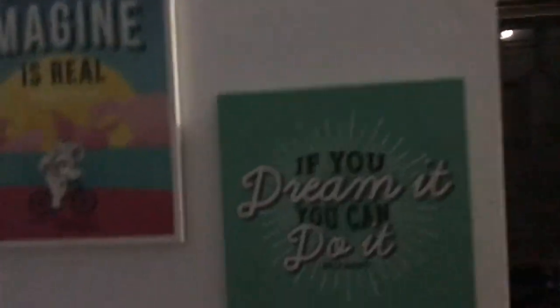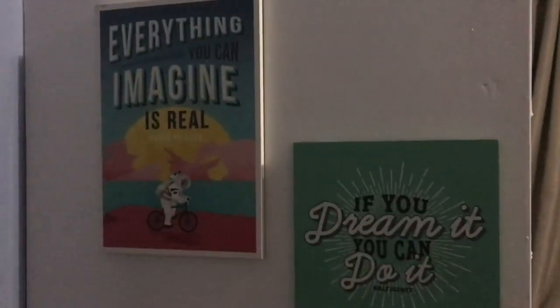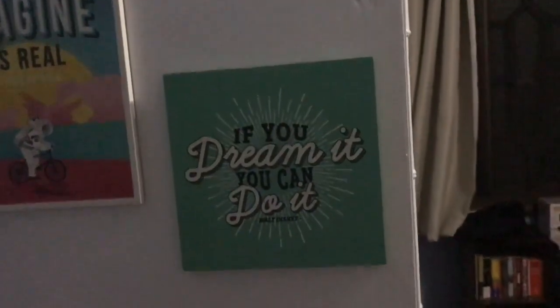The next thing that Mark hung up for me was these two signs that I got for my birthday from my best friends Patty and Selena. They gave me this, and it says, "Everything you can imagine is real," from Pablo Picasso, and "If you dream it, you can do it." So I hung those there. And then he also hung up my mirror. There's still a few messes we're still gonna clean up.